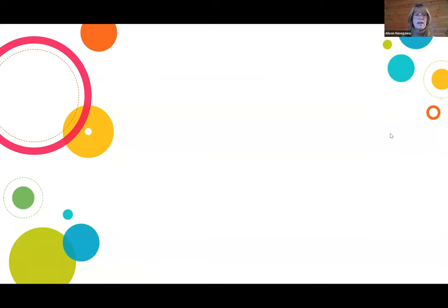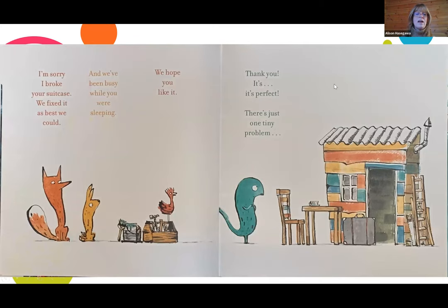Okay. Orange says, I'm sorry I broke your suitcase. We fixed it as best we could. Yellow says, and we've been busy while you were sleeping. Red says, I hope you like it. Green says, thank you. It's perfect.